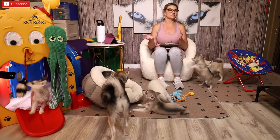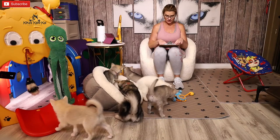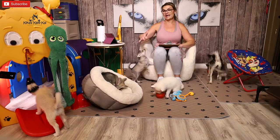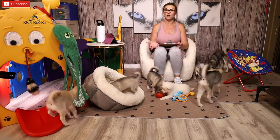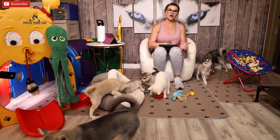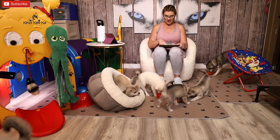So there have been some reports of a Klee Kai being 18, even 19 inches tall. So when you think about Huskies being 20 inches and a Klee Kai being 18, 19 inches tall, it's pretty similar to some of the smaller Siberian Huskies. And so obviously we're trying to stay away from that because we do want them to be small. We do want them to be miniaturized.